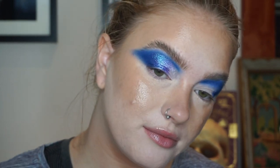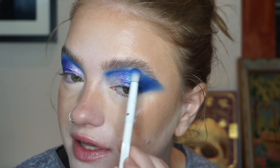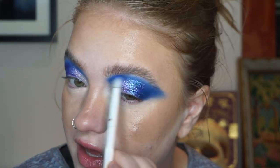Okay, I'm just gonna do the same thing on my other eye. I feel like it looks a little bit crazy, but it will tie together. I can't promise, but I think so. So I'm gonna take the shade Content. My brain just wants to read that as content, to be honest. I'm just gonna run this over the edge.